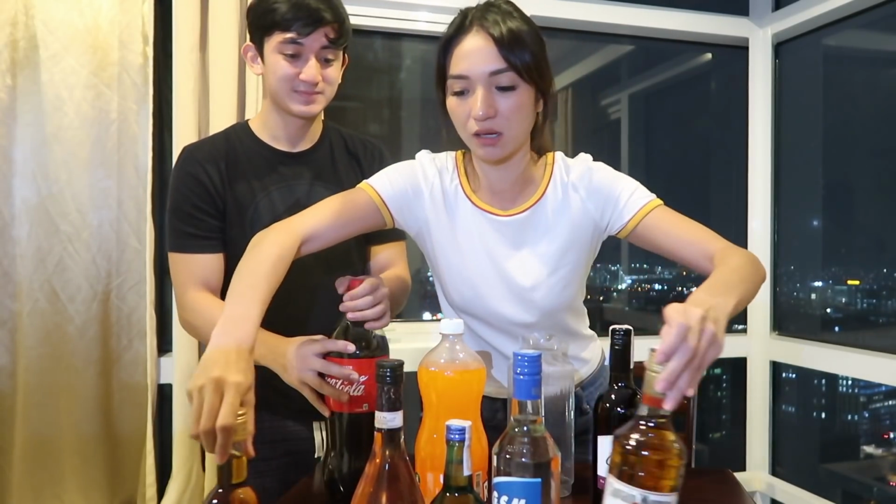Our first drink is called Dirty Sangria. So it's dirty because kung ano-ano yung halo, and it's just cheap wine yung ginamit namin. By the way, shout out sa friend namin si Juno. Thank you so much for sharing this recipe. So we have a picture right here. Itatabi ko lang itong mga alak para makita nyo.